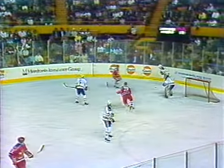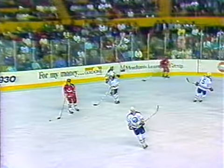Gusarov plays it deep into the Buffalo zone. Eli Johansson rings it around the boards off Ruutu's stick. Kasatonov back on the Soviet defense takes the pass here on the right side. Larionov moves up the middle of the ice, now peels to the left wing to take the pass. Comes over the line, but it's offside.